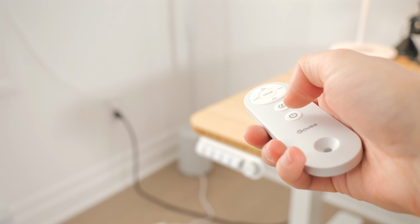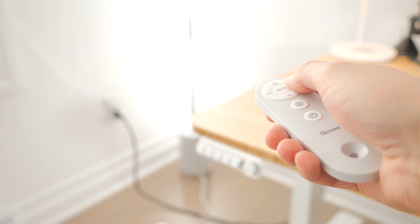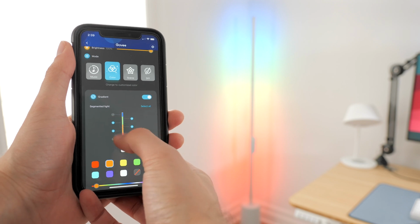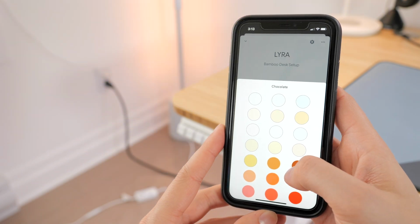As for controls, I appreciate that they include a remote for simpler operations, like switching colors, picking a white temperature, and brightness control, but it also works with the Govee Home app for full control, and finally with smart home assistants like Amazon Alexa and Google Home, so there's definitely a bunch of ways to control this lamp.